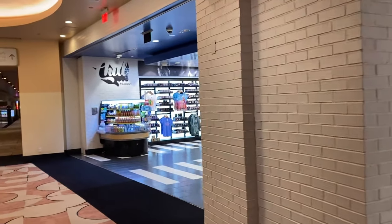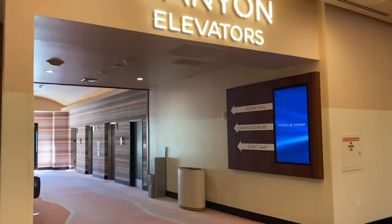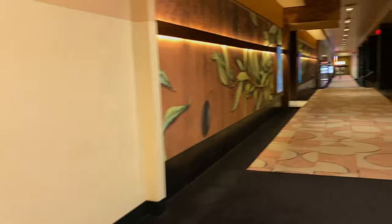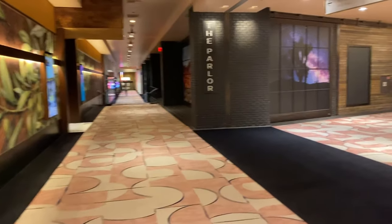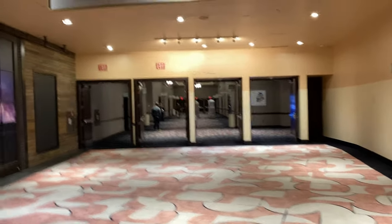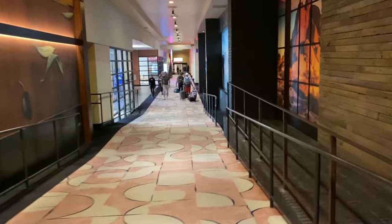And then what else they got here? Another store. That looks like elevators just to the regular rooms, canyon rooms. Wow, this really goes down here. Holy cow. Oh, there's a convention center there. So a convention hall. I have no idea where this goes.